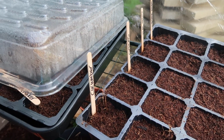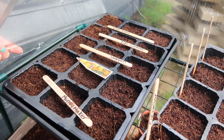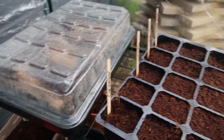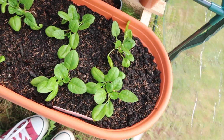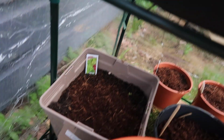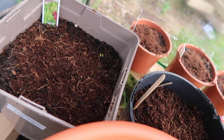And here's all the tomatoes. Moneymakers, cherry tomatoes, golden tomatoes, Rio Grande, and I don't know what the other ones are. They're just like little red cherry tomatoes. These are my spinach. Oh, there they are. They're starting to thrive. I have other stuff down there. That's a wee bit of mixed lettuce, which actually looks like it's starting to sprout. Look, can you see it?